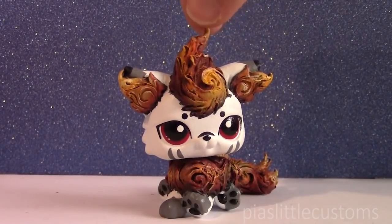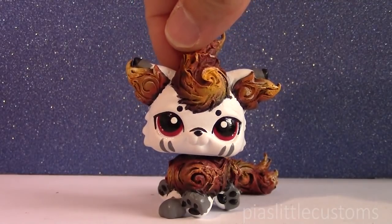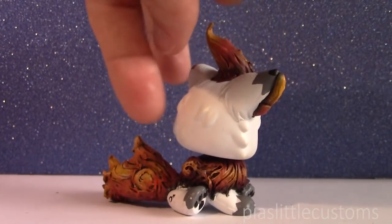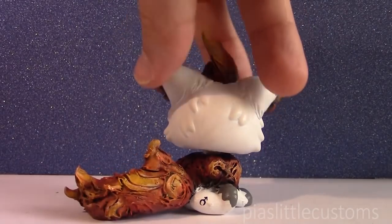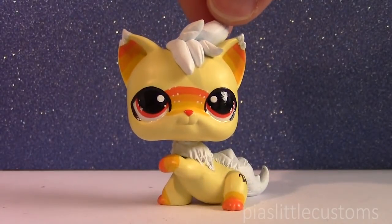Then we have my custom inspired by planet Mars. This one, as you can see, also features a kind of fiery design. I decided to incorporate the flame kind of pattern on the fluff on its head and the ears, as well as lots of swirls and fiery patterns on the tail and the neck fluff. That's the symbol for Mars, in case you didn't know. And other than that, I just wanted to keep the color palette really simple so that the flames would really stand out.